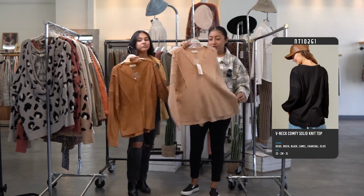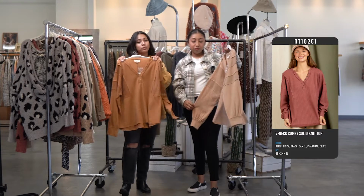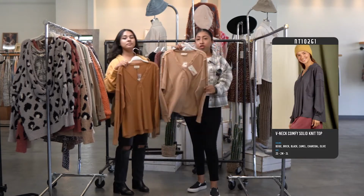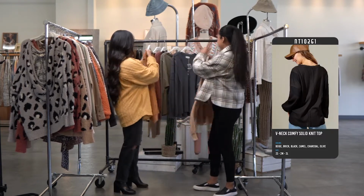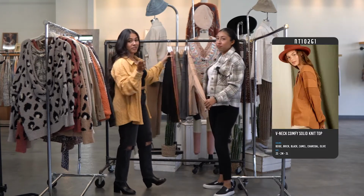Yeah, and it's really good for the season that's coming up. If you guys want to do any overlaying, this would be a really cute basic top for you guys. You can pair it up with some jeans, maybe with some tights. Really, really cute. So you guys can go check out all the colors on our website. Let us know how you would style this up.